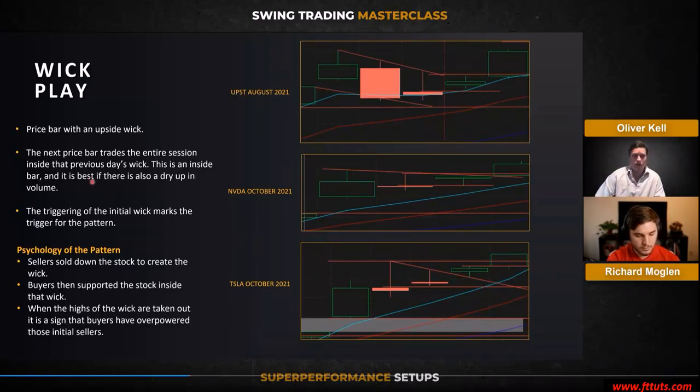With the wick play, you'll have a price bar with an upside wick. I'll use this UPST in August of '21 to explain it. So right here, we trade up and we trade back down, leaving a wick, right? Then the next price bar trades the entire session inside the previous day's wick. This is also an inside bar, and it's even better if there's volume dry up. So if we look at this bar, it's entirely inside this wick. And I made a mistake, I cut off the volume, but there's extreme volume dry up here on this bar. Go study this pattern, print this out, look at it.